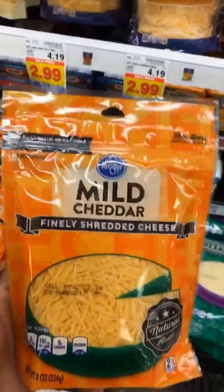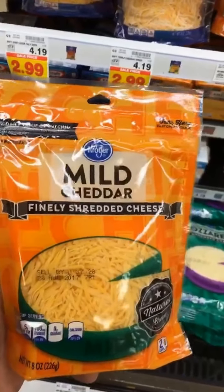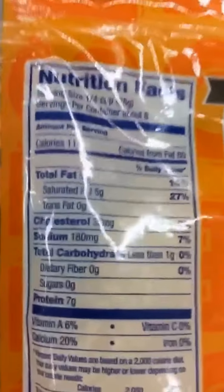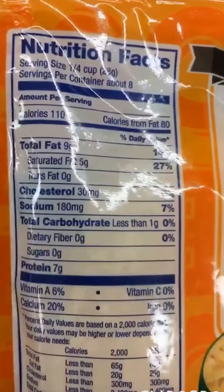Mild cheddar cheese, finely shredded, is usually my choice. You see that one serving, which is about 1/4 cup, is 100 calories or 110 calories and 7 grams of protein, and fat content's around 9 grams. I usually only eat cheese or dairy maybe 1 or 2 times per day, no more than that. I actually don't even drink milk anymore, but we'll talk about that in a moment as far as what I use for protein shakes and things of that nature.